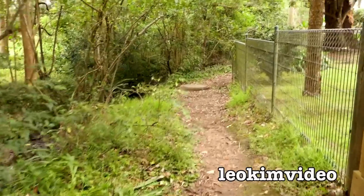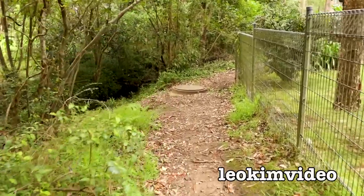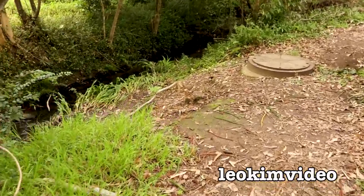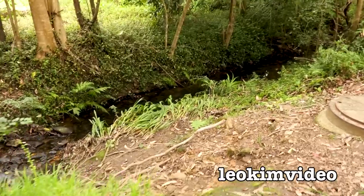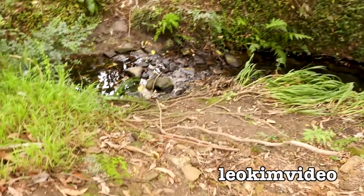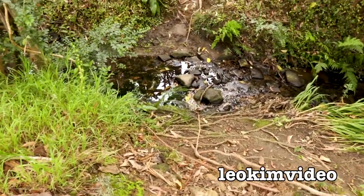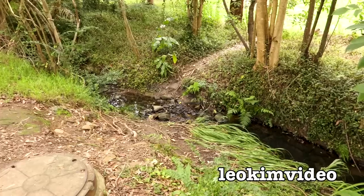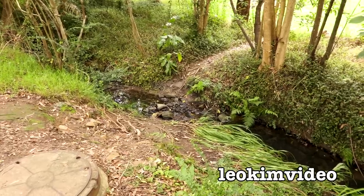From memory, there's a creek crossing right where this sewage manhole is. See if it's still here. Oh, okay. That's amazing. This looks near identical to when I was a kid. This is the part where you can cross over the creek and go up into the other park. That's strangely frozen in time in my mind.